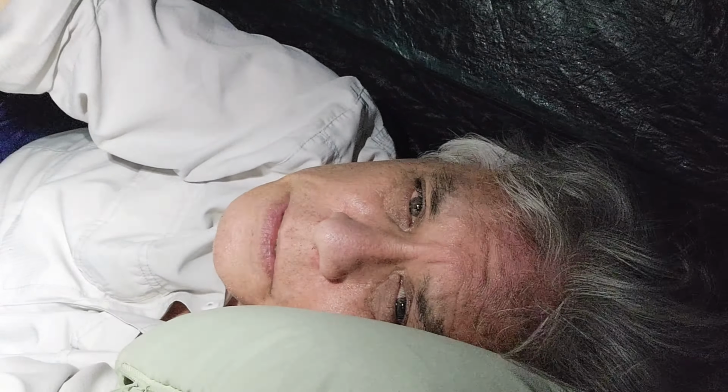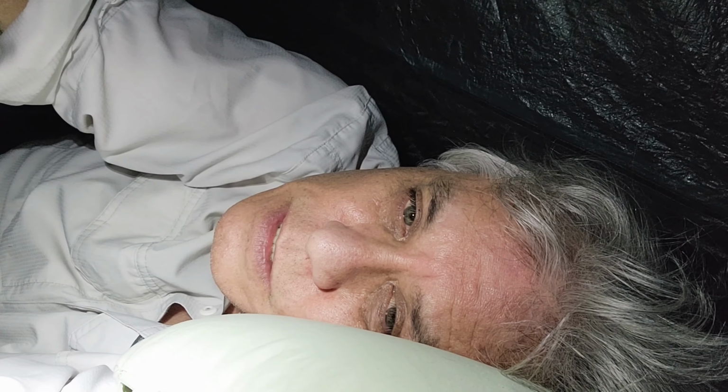Tell you, the headlamp is not a flattering light. Both Lila and I successfully set up our tents, hung our food bag, had dinner, and we're calling it a night. So yeah, it was a pretty good day, and we'll get back at it in the morning. Talk to you later.